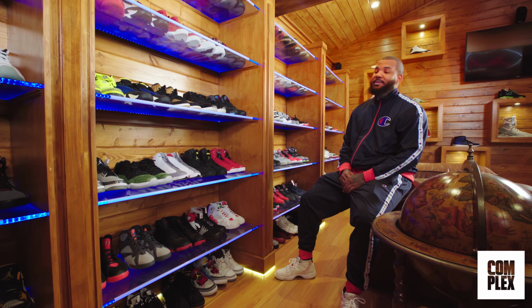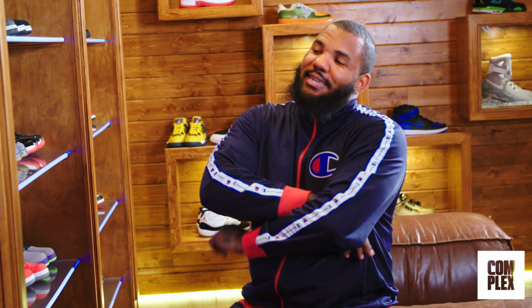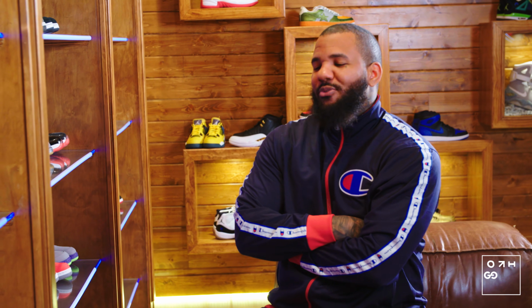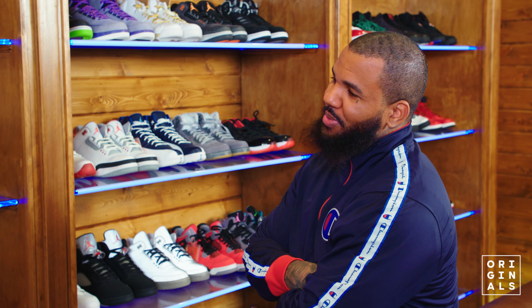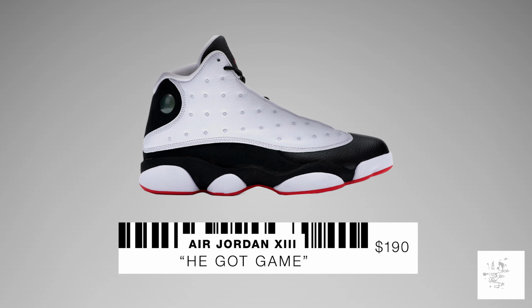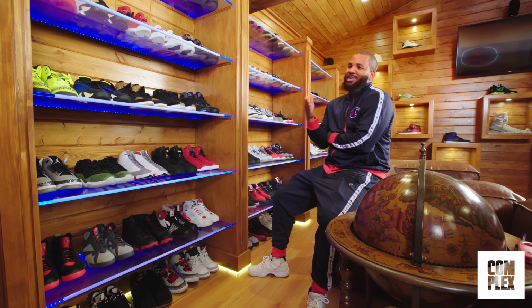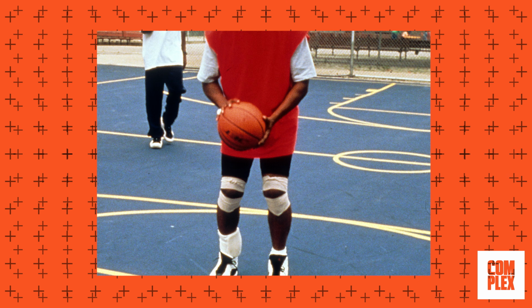Game, we have black cement 4s, but you have red patent leather 4s. Are you more of a classic guy, or do you like the newer colorways? You know what, my favorite pair of Jordans, period, is patent leather 11s. Coming in a close second would be He Got Game for obvious reasons. Just being a fan of Ray Allen, and the whole Jesus Shuttlesworth thing in the movie was iconic. When Denzel wore that shoe in the movie, it was just classic. But that's my second favorite.